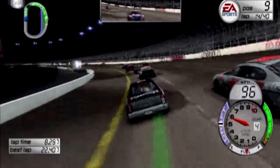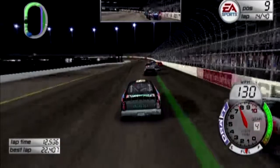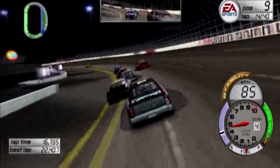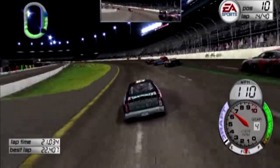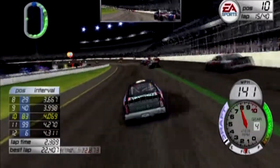Turns 1 and 2. We're going to keep Marlin on the outside. Pull the draft off of Kevin Harvick. Made a swipe at Harvick, couldn't quite get there. A little loose off turn 4 that time. That's going to give the advantage to Sterling Marlin.